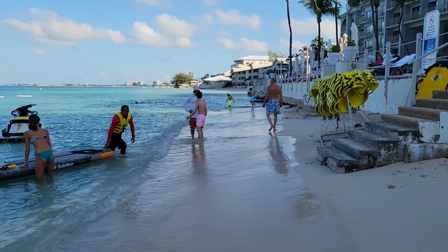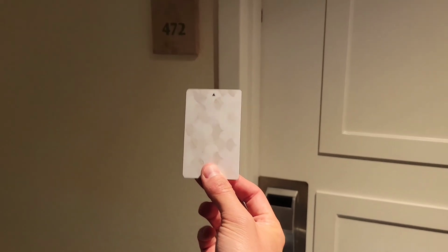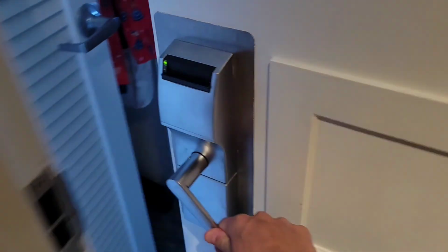So that's going to be it for this little part. And now it's the most important part of the video, the official room tour. Okay, as we see, the mag strip worked there, but if you probably saw part of the video where I'm complaining about it, usually it doesn't work. So here is the closet, ample amount of space.